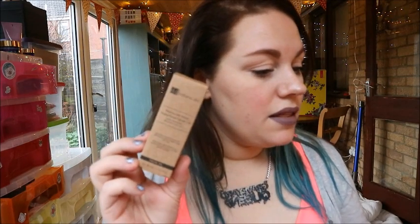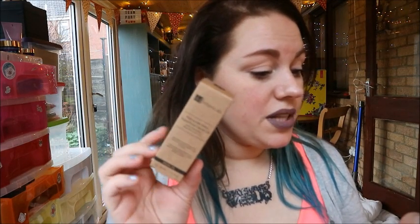Next up is a Moroccan Rose Superfood Facial Oil, and this is Dr. Botanicals. This is a full size one of these. It's £55. Crumbs. This is quite a good sample size. This is 15ml.